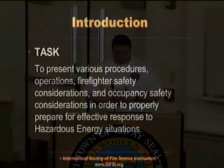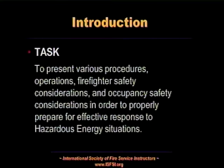Hi there. Today we're going to be learning about Lockout Tagout. Our task is to present various procedures, operations, firefighter safety considerations, and occupational safety considerations in order to properly prepare for effective response to hazardous energy situations.